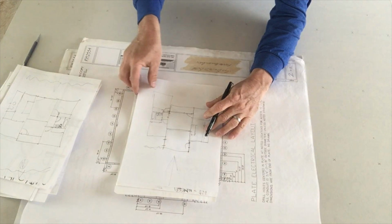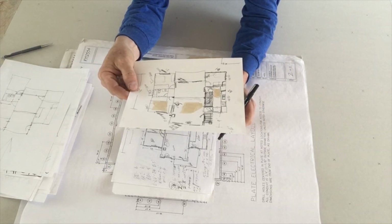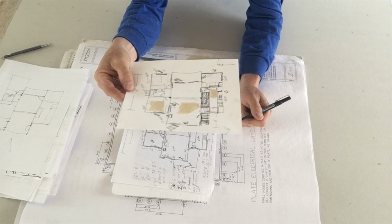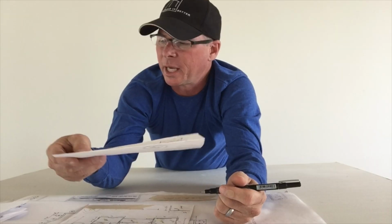So that turned into this drawing right here. So that drawing right there is what I made, and that's where we ran off of all these plans. So that was my wife and I putting our heads together, and we also want to have a porch. That's what we came up with.